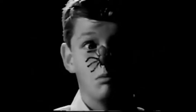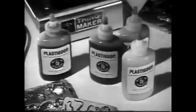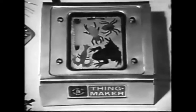Creepy crawlers, creepy crawlers, creepy crawlers. Now, you can make all kinds of lovely things like these with Mattel's wonderful Thing Maker. It makes creepy crawlers, spiders, lizards, snakes, dragonflies. Make them yourself with this nice plastic goop. Choose a mold, pour in the goop, heat it, and presto change-o, you've got bugs. Squiggly, squirchy bugs. They feel so soft and natural.